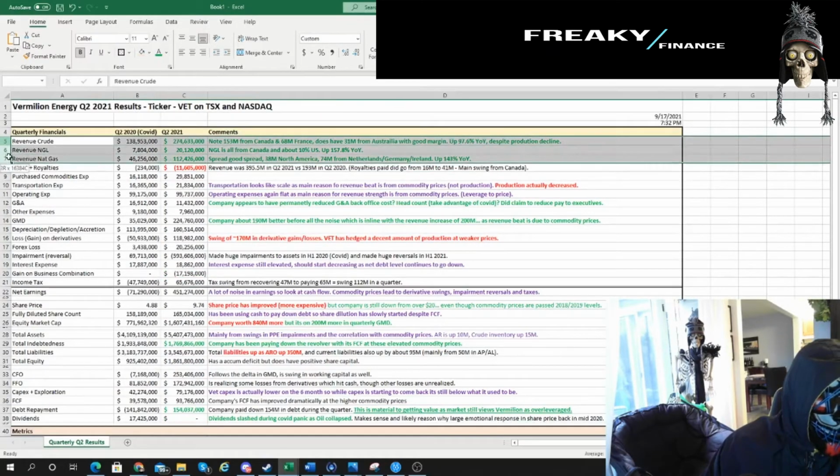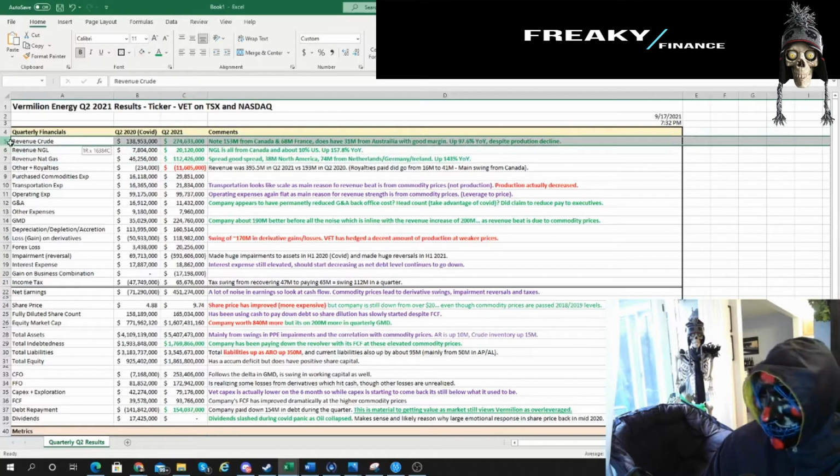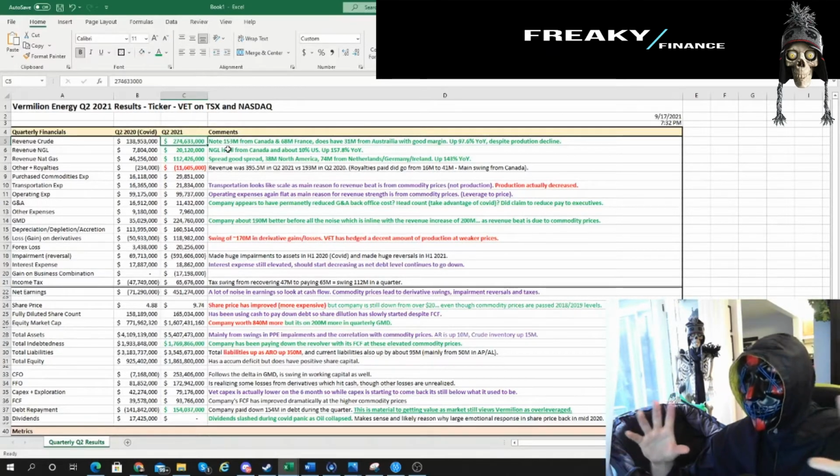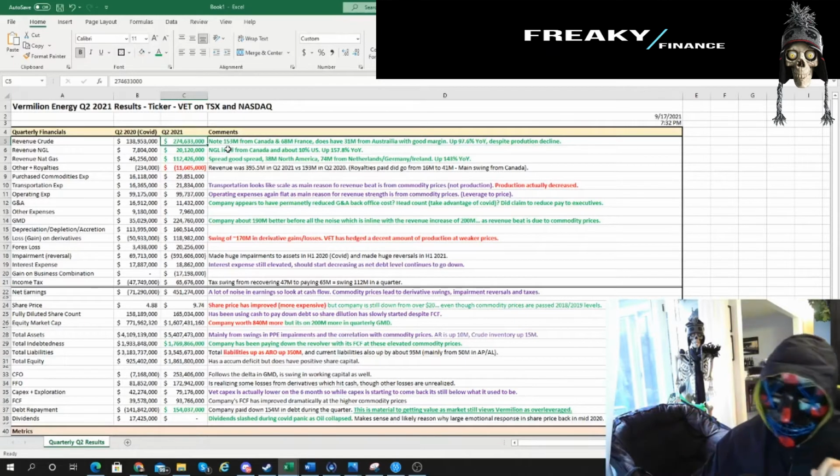I break out their three main lines. So they have their normal oil crude. That's very heavy Canada focused, and France and Australia. Basically of this $275 million number for the quarter, 153 came from Canada, 68 from France, and 31 from Australia. So those are the biggest contributors. It kind of just maps out what's producing what in the context of the quarter, right?